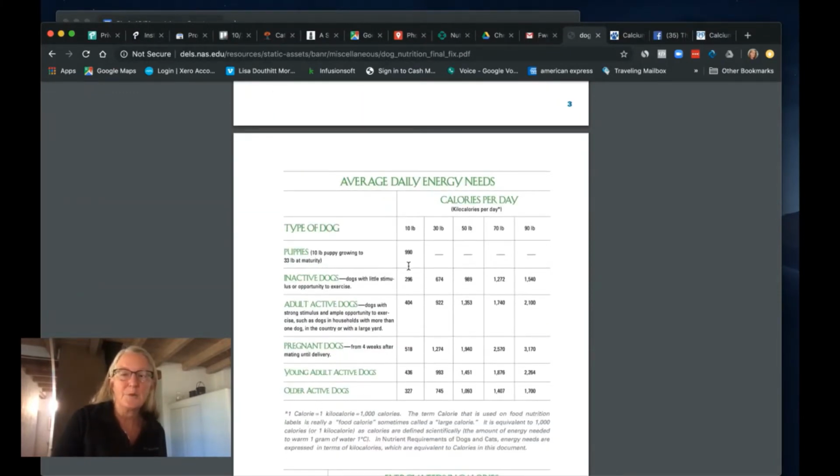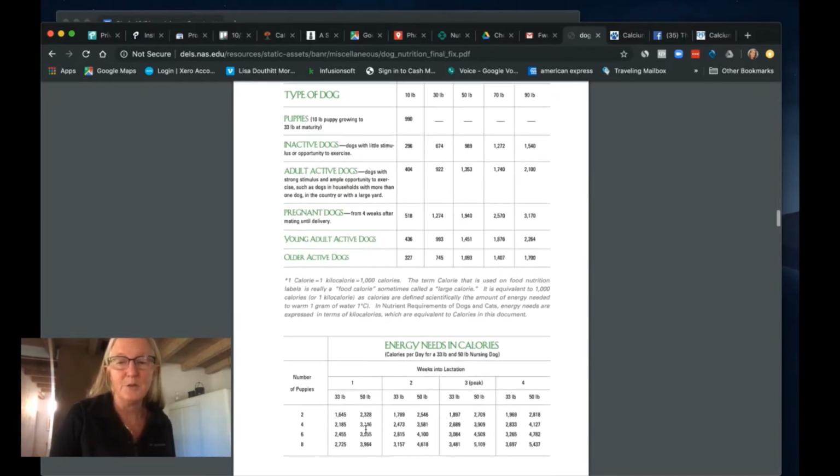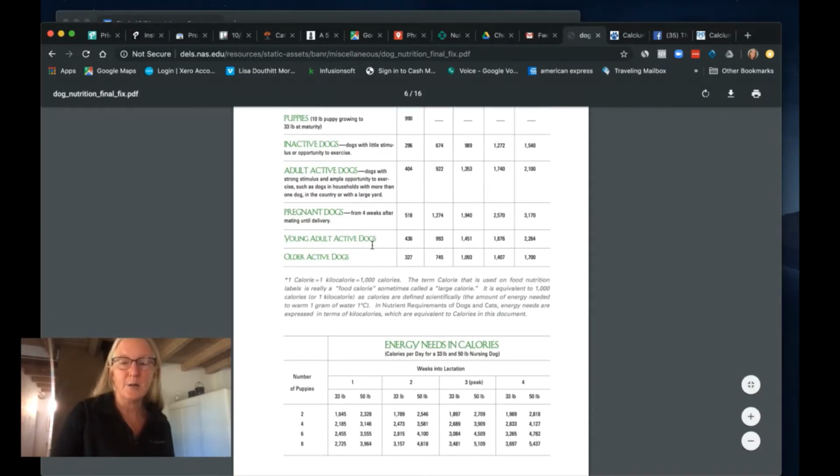So here's how many calories per day, and you'll notice for the inactive dogs, that's roughly 30 calories per pound. For adult active dogs, they're cranking that up to almost 40 calories per pound. Pregnant dogs and puppies, that's a whole other bag of wax. Older active dogs, more calories. Well, I'm so sorry, but this is going to make most pets fat. And this is why so many of you see your pets lose weight on CrockPet Diet, because it doesn't have that high carbohydrate concentration. So this is the idea, and 1 kilocalorie equals 1,000 calories.